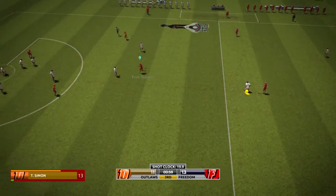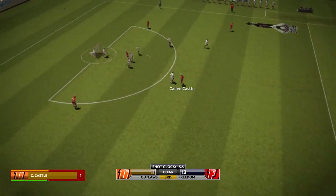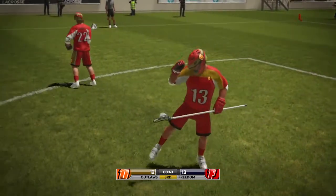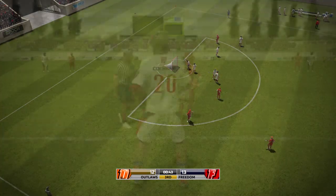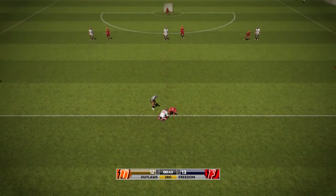Simon. Ball stop center. And he shoots. And a stinger. He scores. Simon buries. Face-offs are where teams can separate themselves.